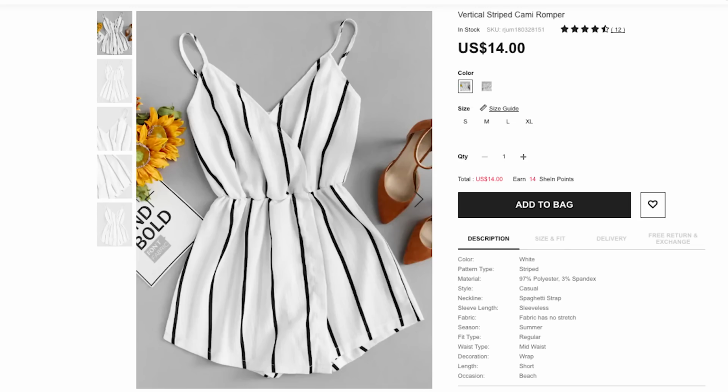It's not flattering. Okay, so this is the other romper that I got, and I had, oh my god, even higher hopes for this one. I was so excited for it. Number one, already the strap kind of broke a little bit. Like, I can put it right back in here, but why do I want to spend the time to do that? You know what I mean? Let me see how much this romper was. So this is called the vertical striped cami romper.